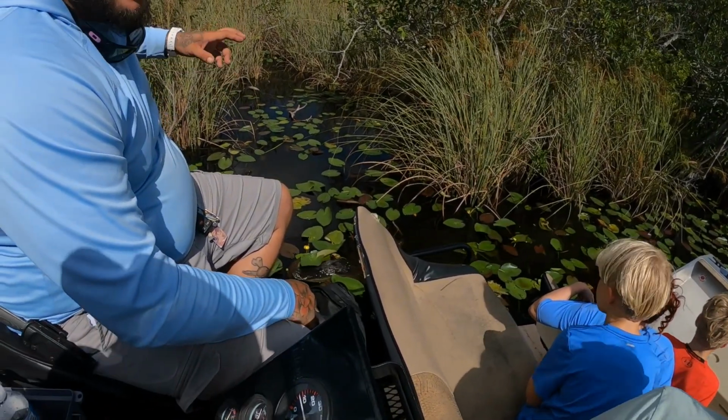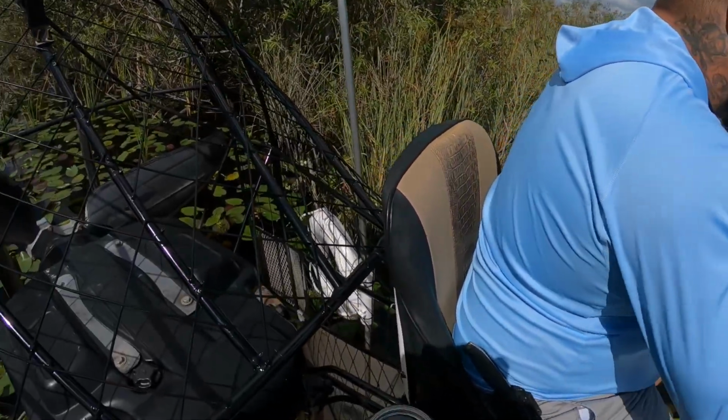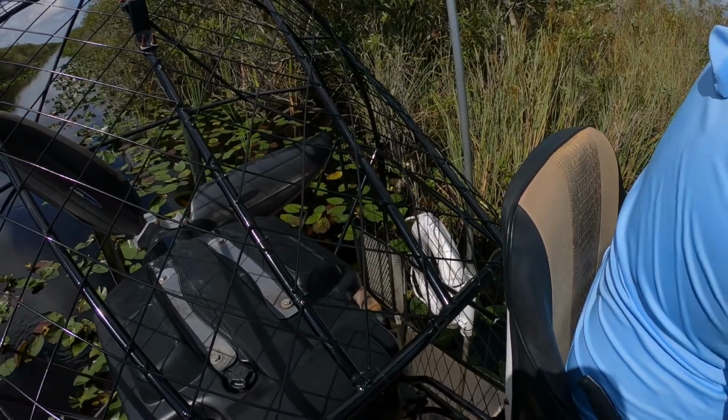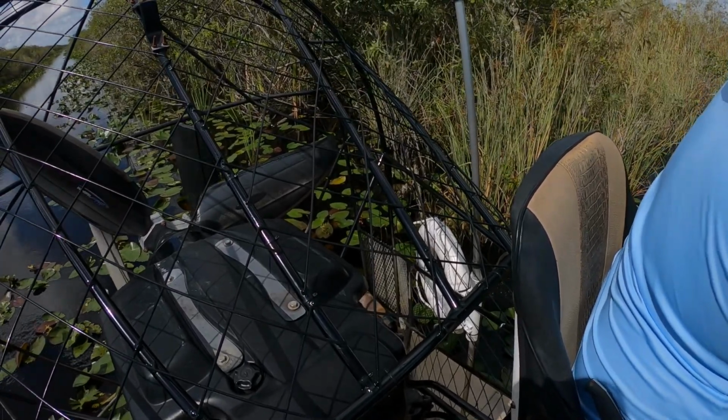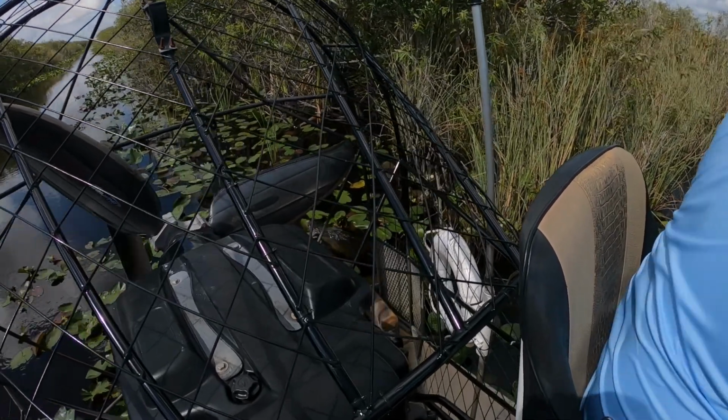But these guys actually have two capabilities of blinking. They blink up and down just like us. They also have a membrane on the inside of the eye that closes side to side. That membrane is to clean out anything that's in their eye, any debris, so they can see underwater and of course see above water.